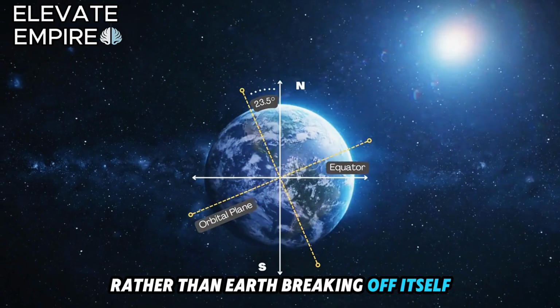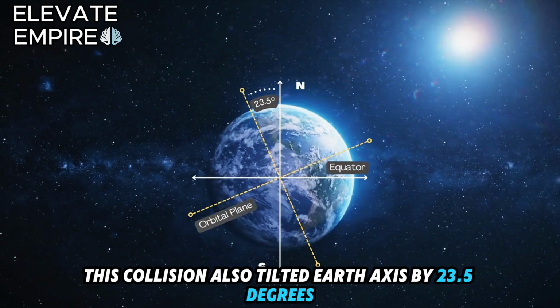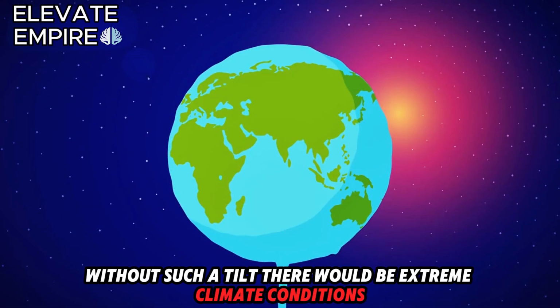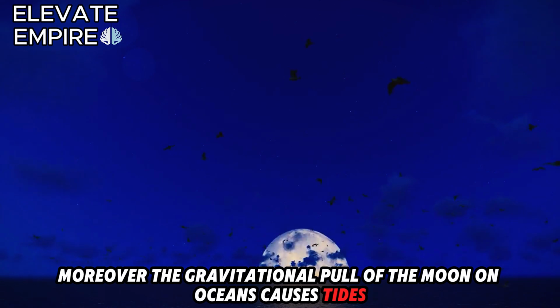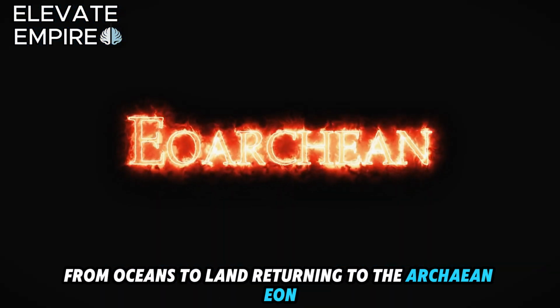It proved that the moon was basically a piece of Earth that had broken off violently rather than Earth breaking off itself. This collision also tilted Earth's axis by 23.5 degrees, which is essential for the seasons that we experience. Without such a tilt, there would be extreme climate conditions, and it would be hard to sustain life. Moreover, the gravitational pull of the moon on oceans causes tides, and this was one of the reasons why life transitioned from oceans to land.